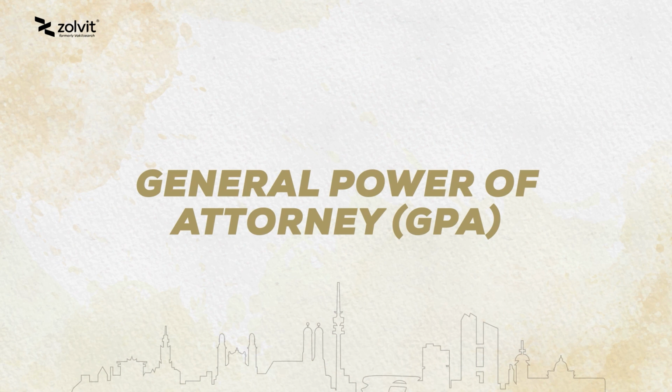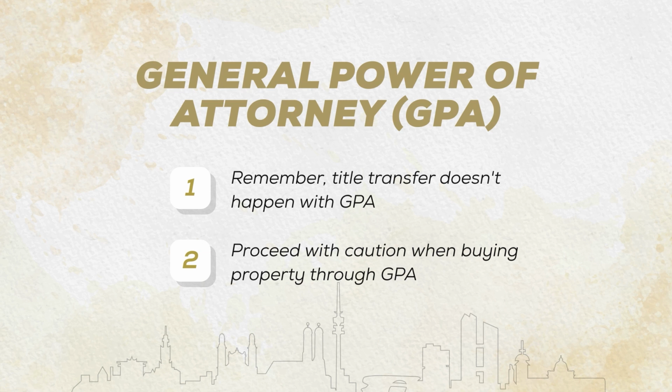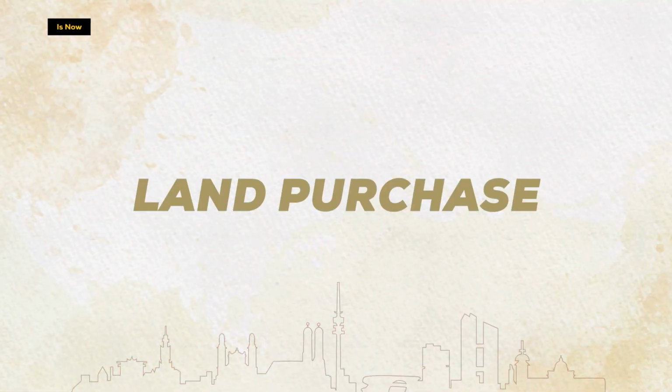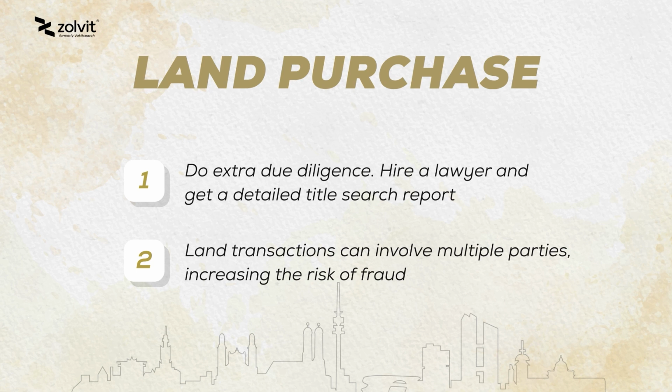General power of attorney. Remember, title transfer does not happen with GPA. Proceed with caution when buying property through GPA. Land purchase: do extra due diligence. Hire a lawyer and get a detailed title search report. Land transactions can involve multiple parties, increasing the risk of fraud.